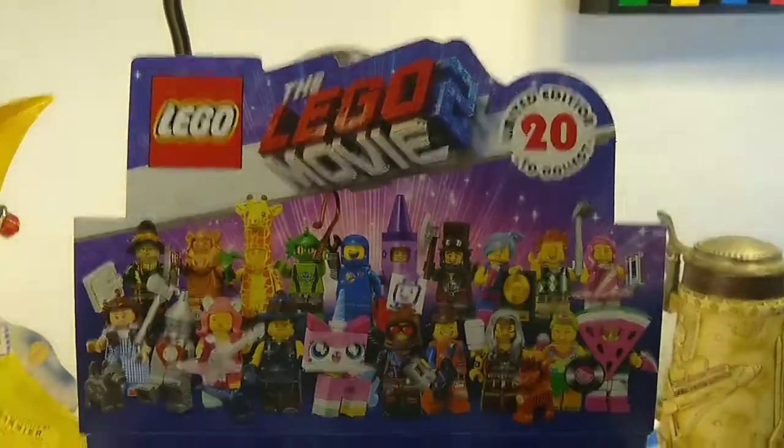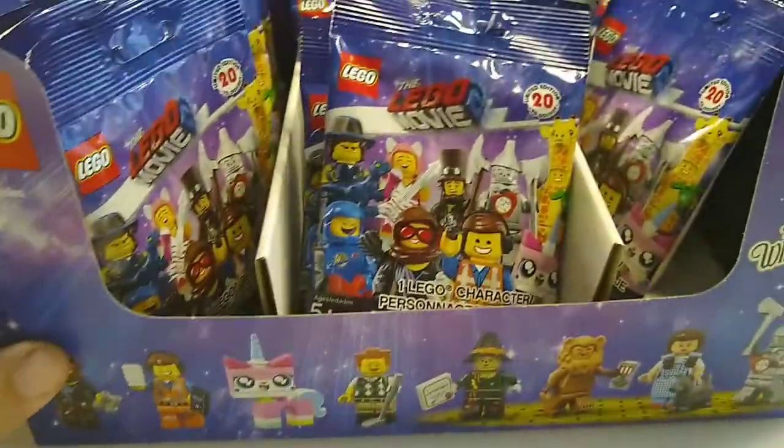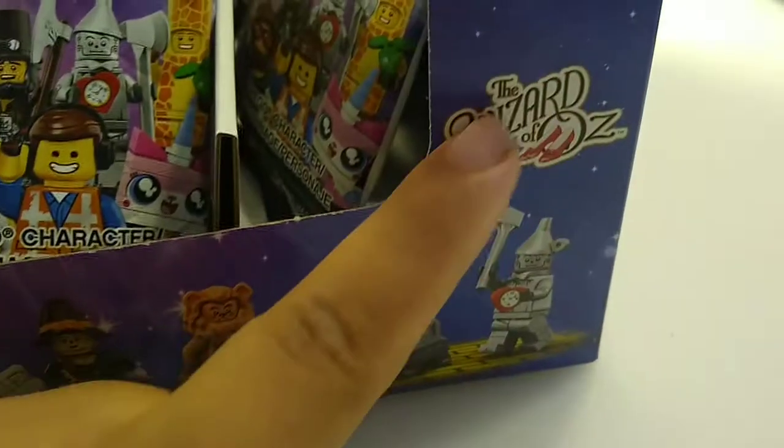Well, here it is. Lo and behold, the Lego 2 movie minifigure set. I'm so excited. So, what do we have here? We've got exactly 20 of each of our characters. Here they are. And the Wizard of Oz. As you notice here, it's also mentioned Wizard of Oz.